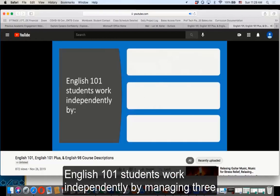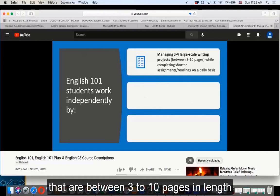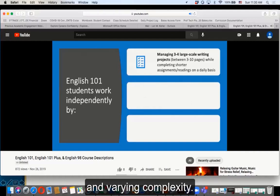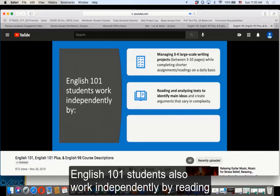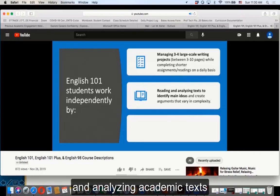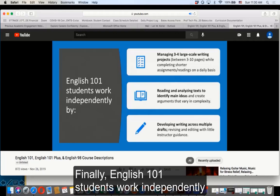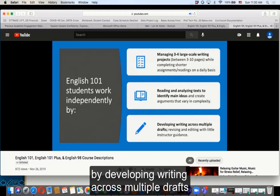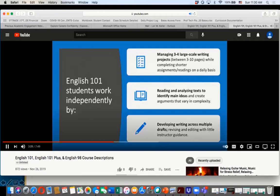English 101 students work independently by managing 3 to 4 large-scale writing projects that are between 3 to 10 pages in length and varying complexity. English 101 students also work independently by reading and analyzing academic text to identify main ideas and create arguments. Finally, English 101 students work independently by developing writing across multiple drafts and revising and editing with little instructor guidance.